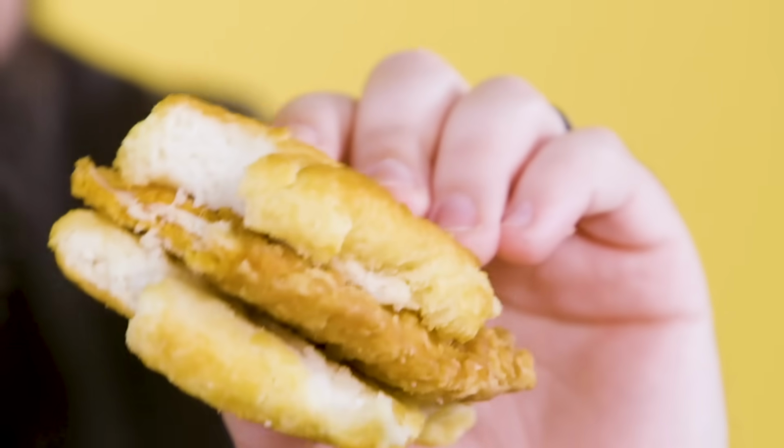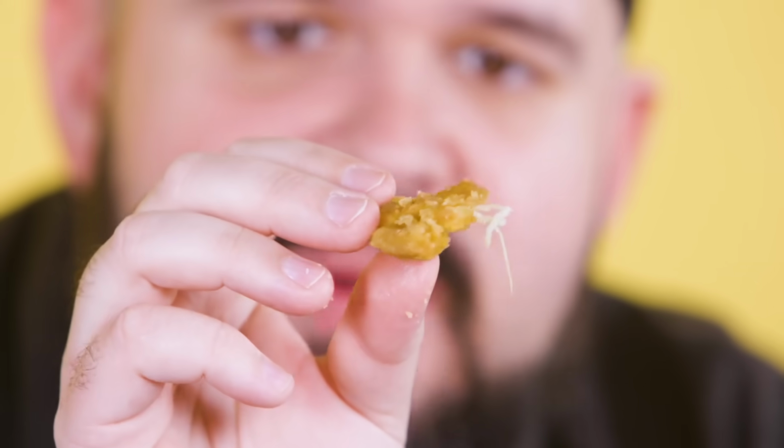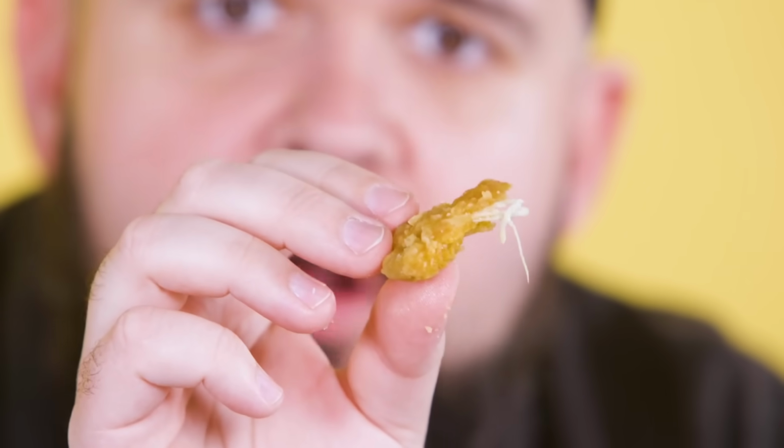What's a good place to start on this? Right here. My only complaint is that piece of chicken is so thin. I just want more chicken. They did, I'll give it that, that is a well-seasoned piece of chicken. The biscuit is buttery. It's almost oozing butter. It just needs to be more. There just needs to be more of it.